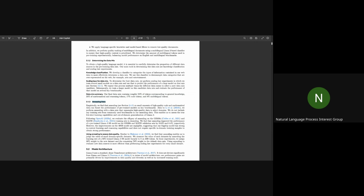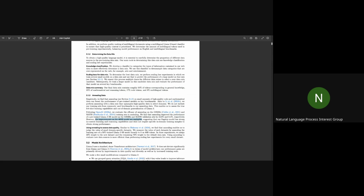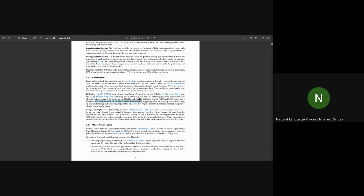They also mentioned that annealing improved the performance of the Llama 3 8B model on GSM8K and math validations. However, they didn't see the same improvement on the 405 billion parameter model. So yeah, any questions till now?